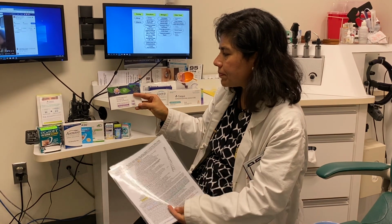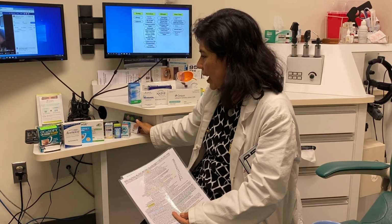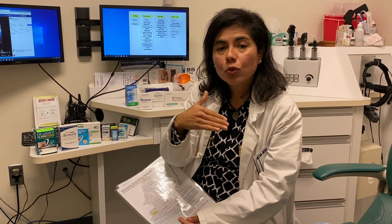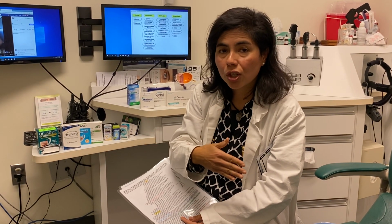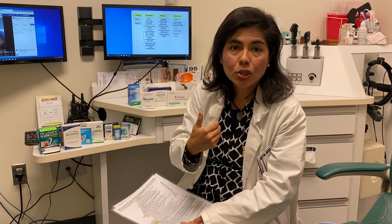The reason why preservative-free is best is because of the preservative. The reason why it comes in those tiny little containers is because of the risk of infection. So with any drops we ever recommend, even over-the-counter artificial tears, you should never get worse. You should never have a gooky kind of discharge. If you do, you come in and you let us know.